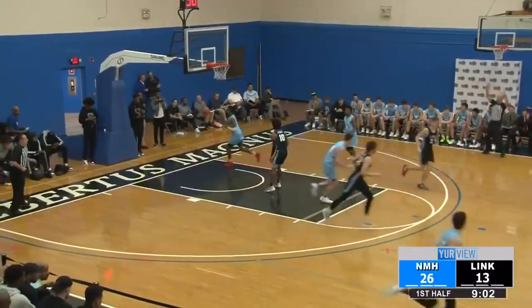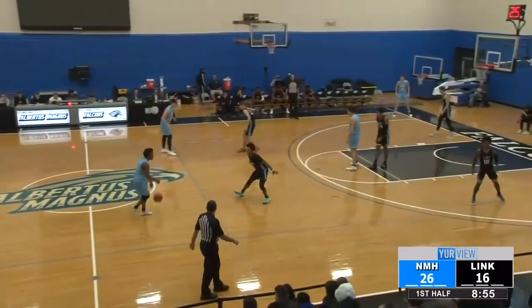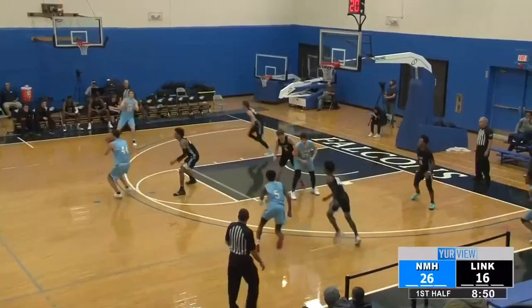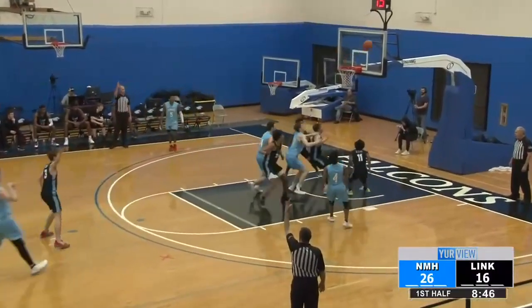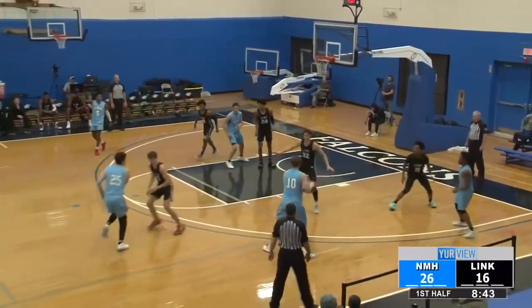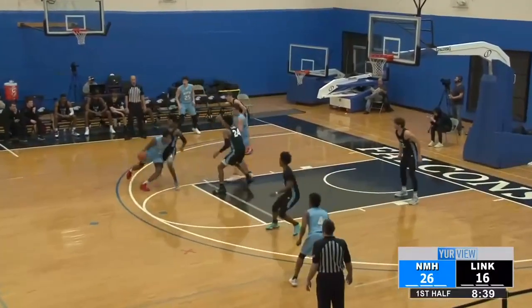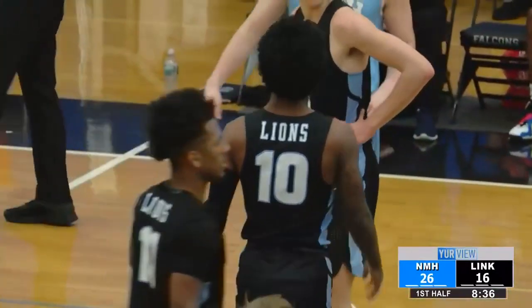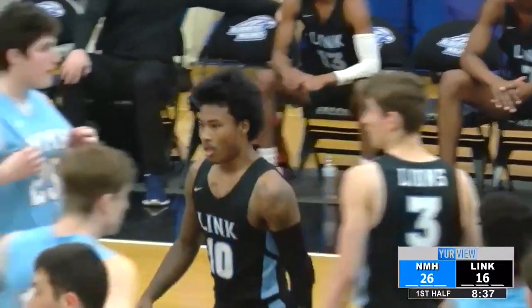Top of the key three, though, knocked home. Linkier Prep cashing in. Good action out of the timeout. Call that an ATO, special situation, coming out of a huddle. Top of the key, three-pointers are off the mark, and Darius Ervin pulls down the rebound. Jack Malloy, number 10 in the Carolina Blue, another guy who has been limited by injury so far this season, making his debut.